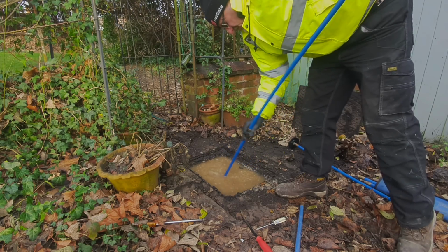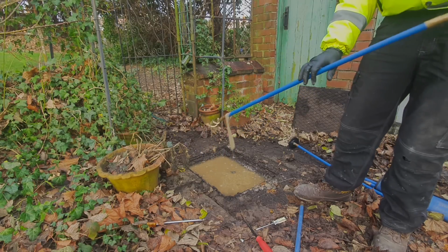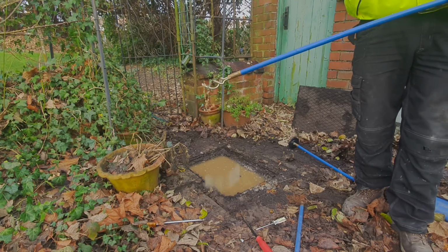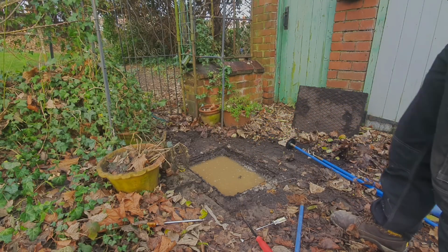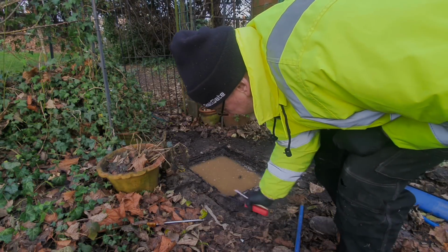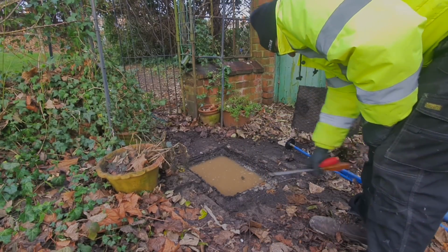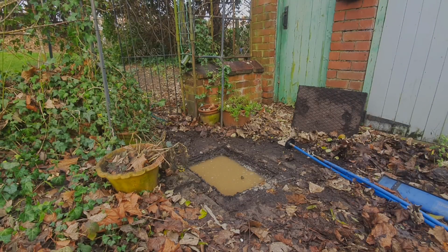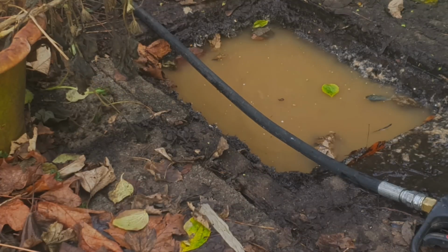Well guys, I am struggling to get in there. So, first rule in business, don't panic. Second rule, don't struggle. So I'm going to get the jetter out. Okay, check the nozzle's on tight, yeah.